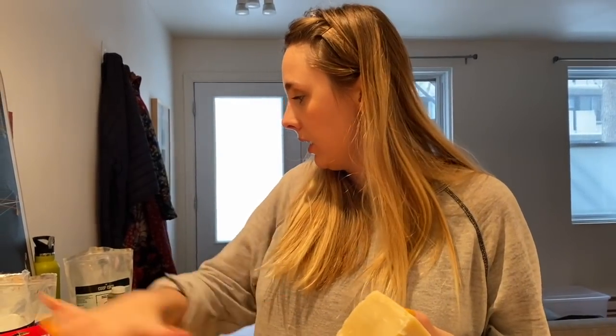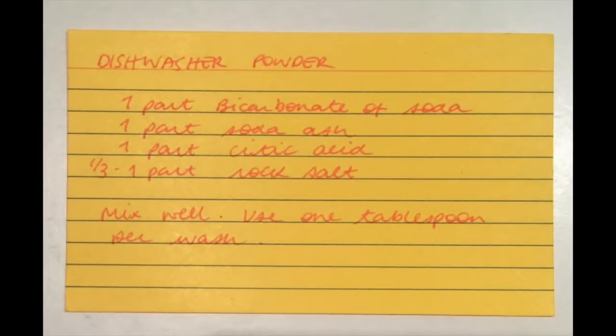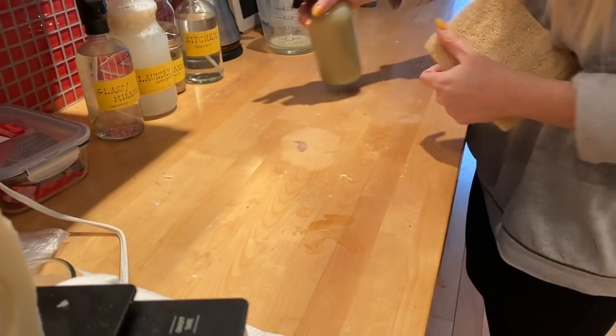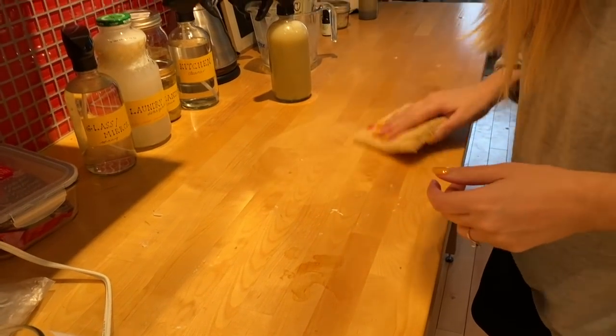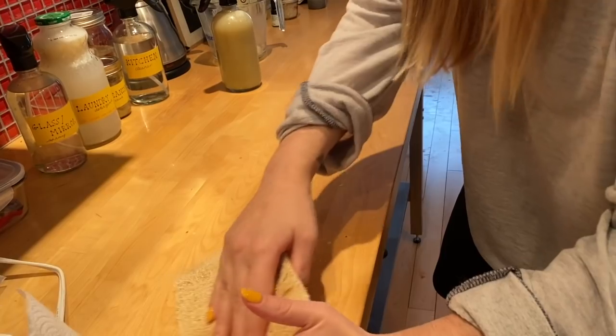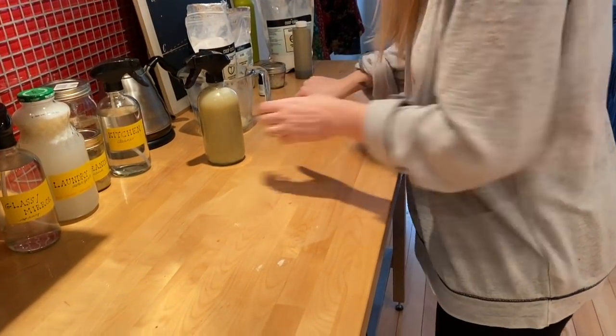I'm just going to do a quick clean of this, and then I will give you the recipe for the dishwasher tablets. See, all of that wine stain that we had there came off, all this coffee stuff. Oh, brilliant. Really nice, it does smell good.